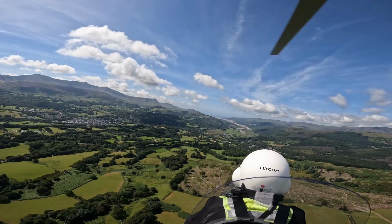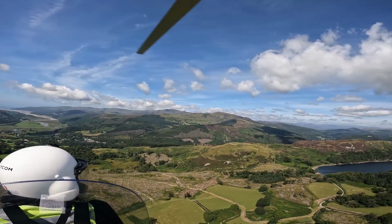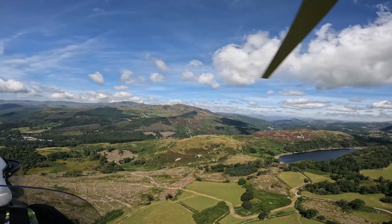We can see the coast now as we fly towards the Mawddach estuary and descend for some low level flying, which was great fun.